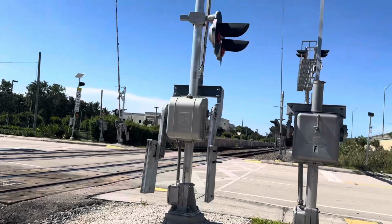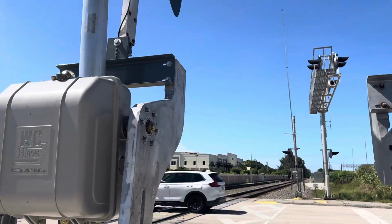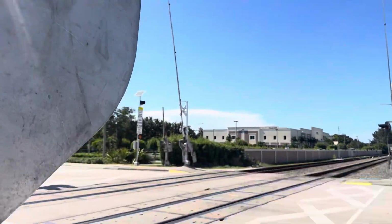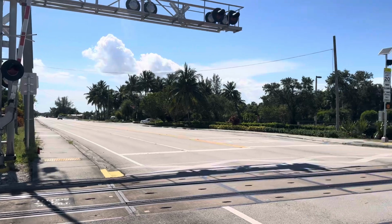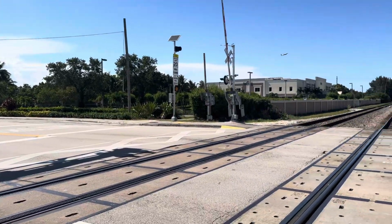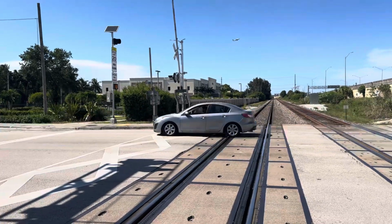Not entirely sure why they did not upgrade the whole crossing. I'm guessing it's just cheaper to rewire things and to replace what needs to be replaced and keep what they need to keep. Well, it's BBT609 here at the semi-upgraded Summit Boulevard. Have a safe trip to the crew of L792.